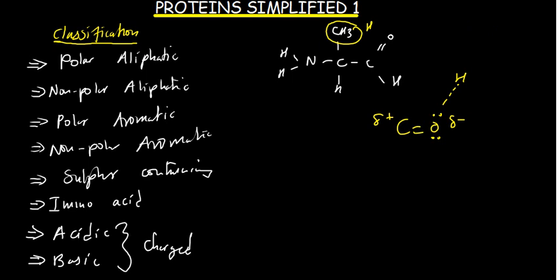All right, those which are polar, we've already spoken about them. Those which have sulfur are going to contain sulfur in them, sulfur containing. And then acidic amino acids.